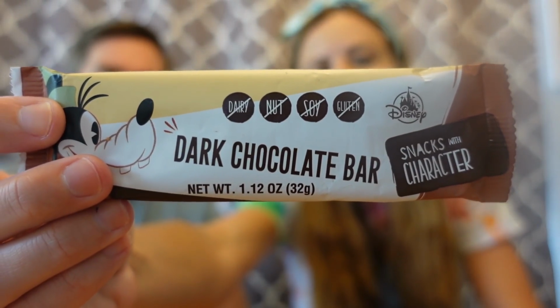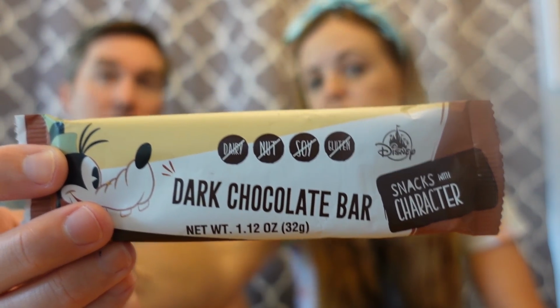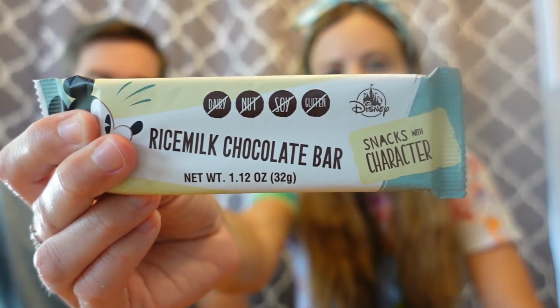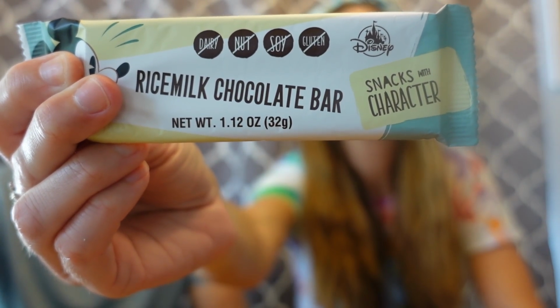This one's dairy-free, nut-free, soy-free, and gluten-free. So there you go. If you have any of those allergies or can't eat any of those, and you like chocolate, this is for you. So that makes more sense. And this one, as well. All those things. No dairy, no nut, no soy, no gluten. This is rice milk. So, sorry guys. There you go. Yeah, I'm excited to try the rice milk one.